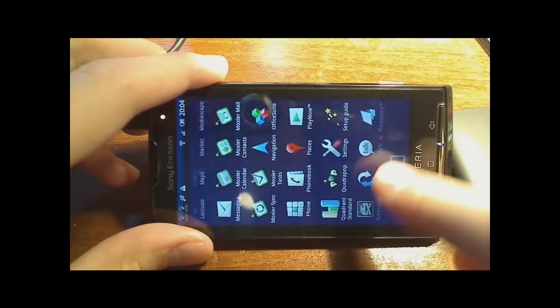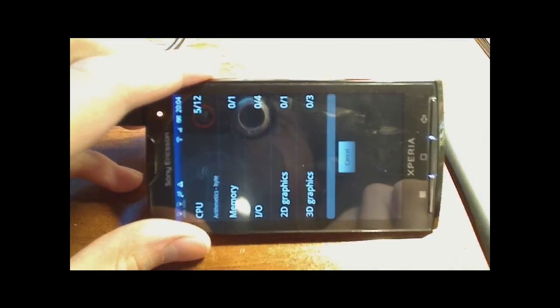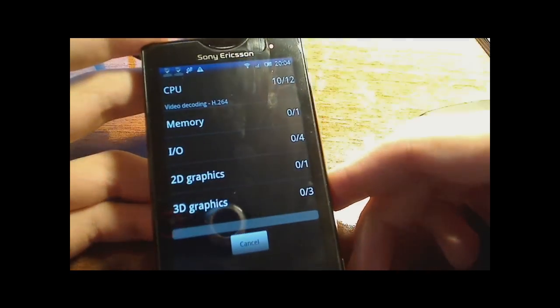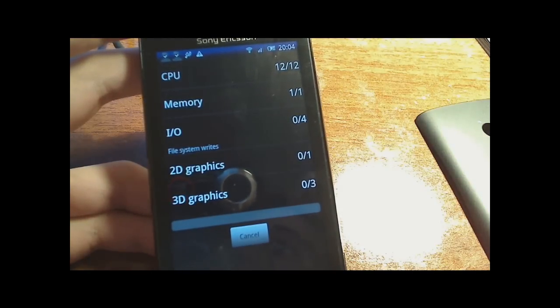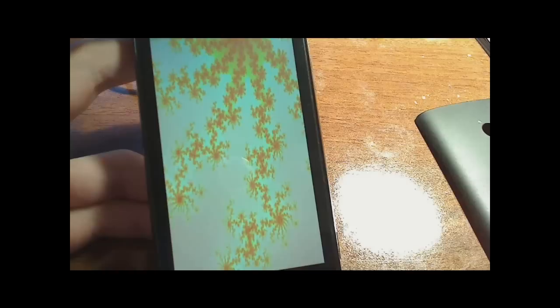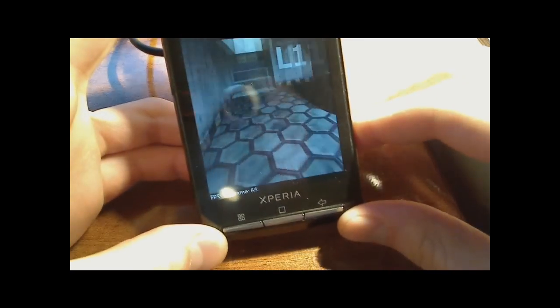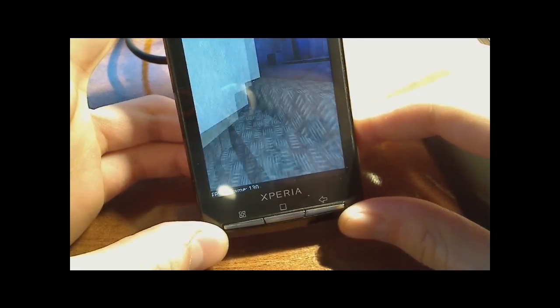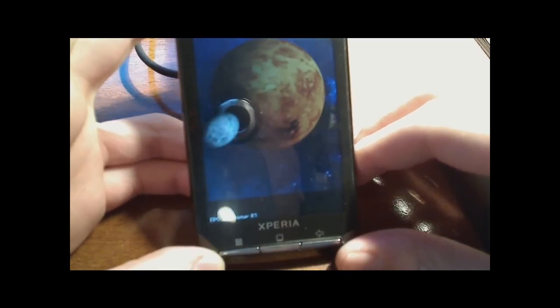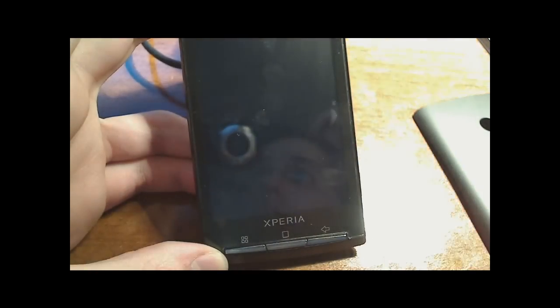Alright, let's run Quadrant. I'm sure the score is going to be pretty low since it's not JIT enabled, but you know. I'm not sure if you can see it there, but it says 15. I mean, it's averaging at like 15 frames per second, something like that. I'm not sure if that's higher or lower. I haven't run this in a while. This, however, is averaging at 48 frames per second, and I'm pretty sure that's definitely higher. And this test is also averaging at 15 FPS.